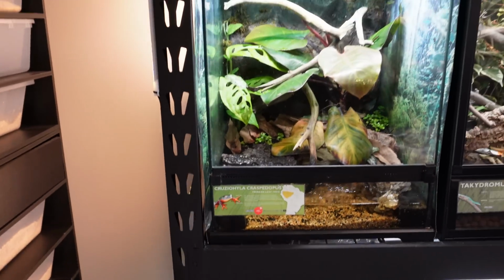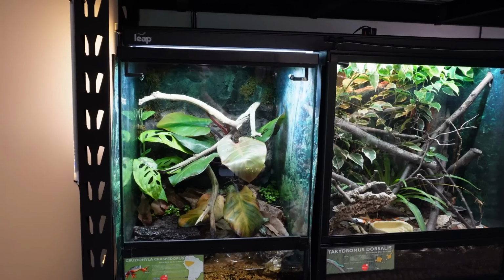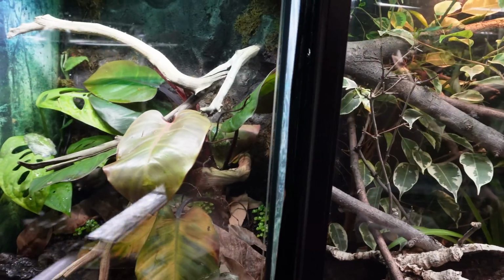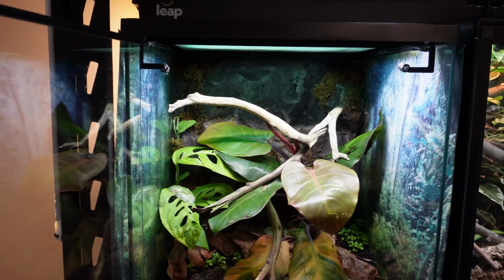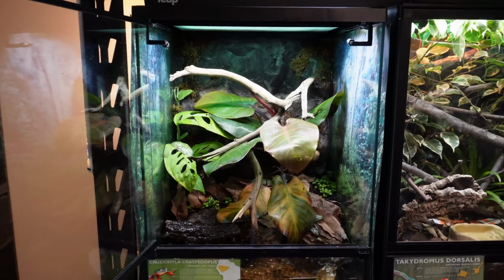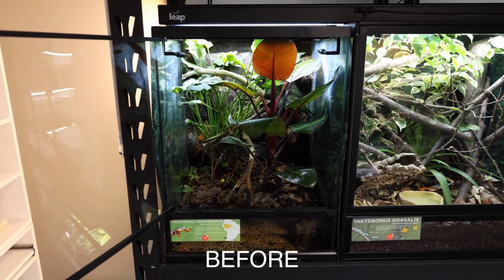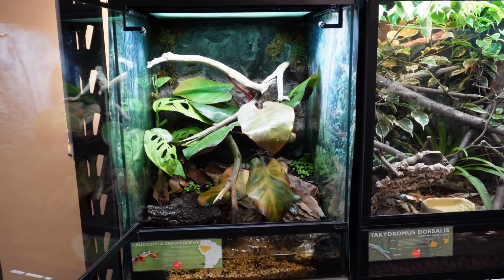Now, another big change from the last video is the Crapaudina tank. These guys are a handful. Basically, one day Bree decided, you know what, they need a remodel. Their tank was growing out of control. Here, maybe I'll cut to a clip that shows what their tank looked like before versus what it looks like now. And as you can see, it's quite the difference.